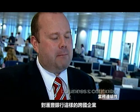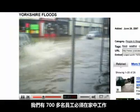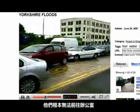Business continuity is absolutely important to international businesses like HSBC, and the ability for your employees to work from home in times of emergency, in contingency situations, is very, very important to us. We had over 700 employees who had to work from home. They could not get to work.